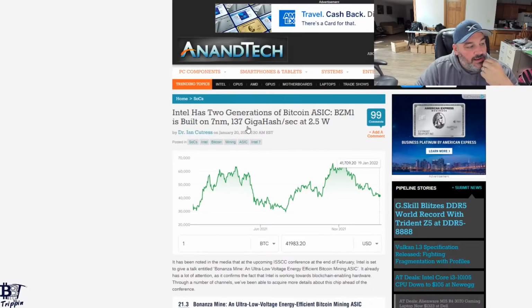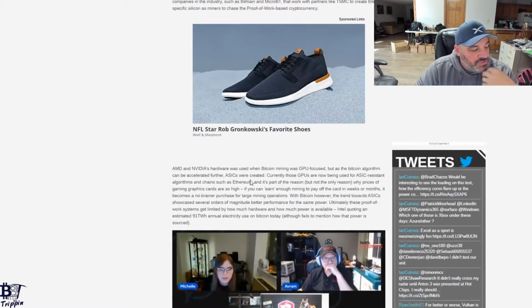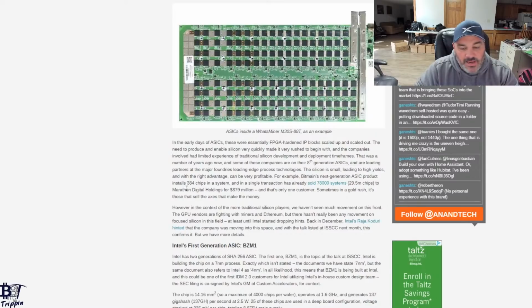When you look at what their setup and their design is, they show an example of an M30-S88T. So this essentially is like roughly 21 chips per row, and you have so many rows. You're looking at like 384 chips on the Bitmain ASICs. You have 3 hash boards. So you can start to do some math with some of these numbers from a fabrication standpoint.